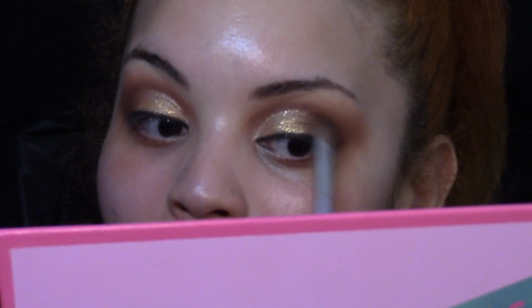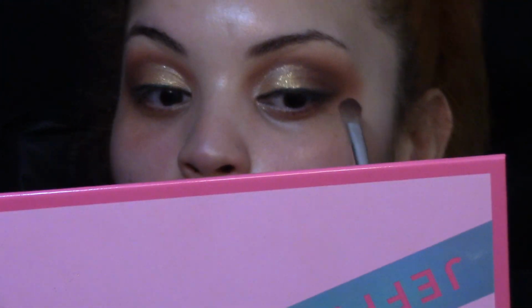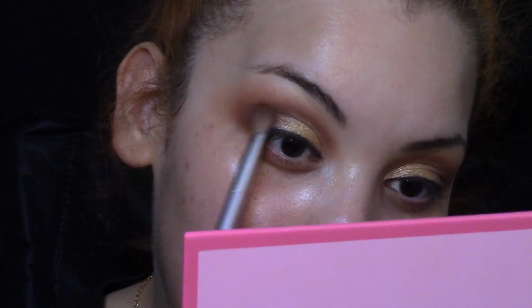I mean, actually, you know what? I don't even mind that it's like a soft neutral. It is just taking a while to build up. But I do actually like the fact that it can be built and it's not over the top, like boom bam pigmented as soon as you touch it. So I actually do like that shade, so I take it back.